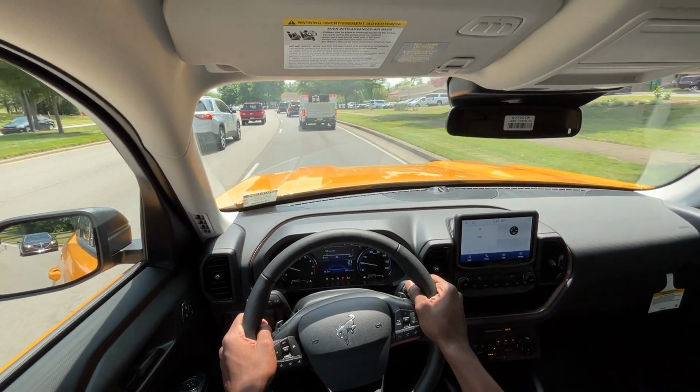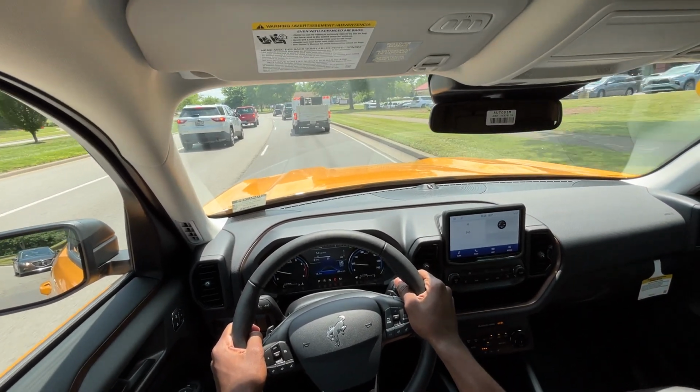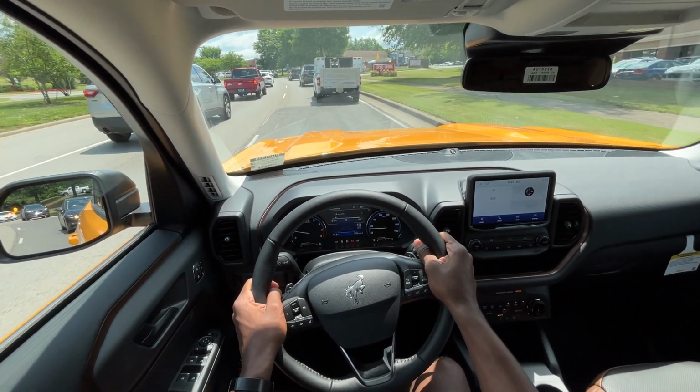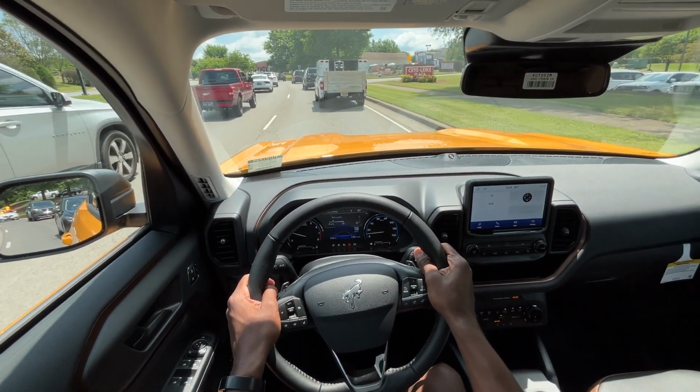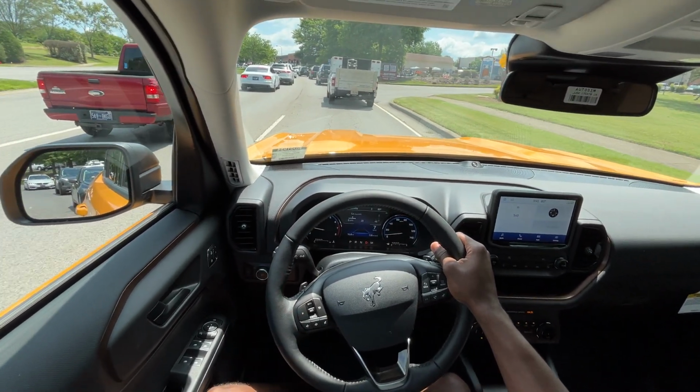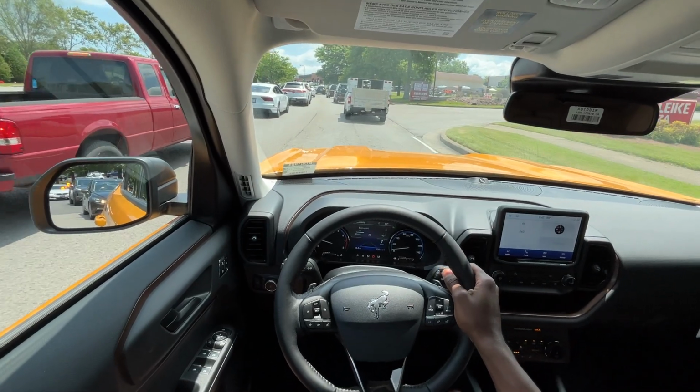But a pretty quick engine, and it really shines when you're putting your foot down as opposed to the 1.5. And the 1.5, in my opinion, is a pretty peppy engine, specifically in this Bronco Sport. But the 2-liter, of course, just takes it to another level.